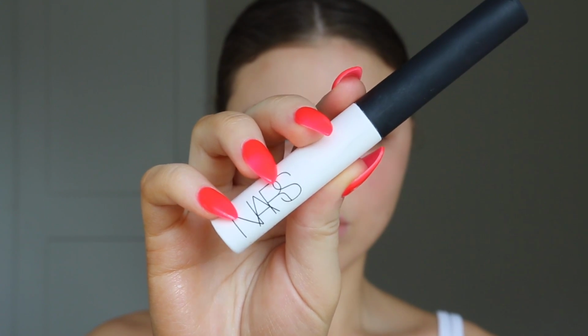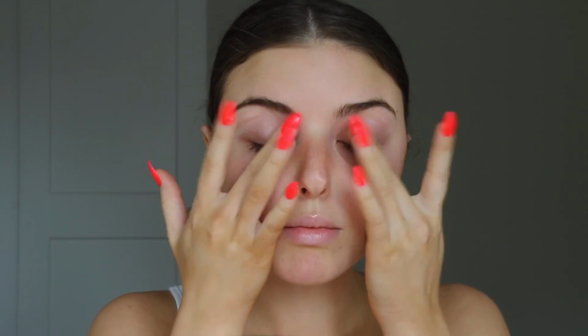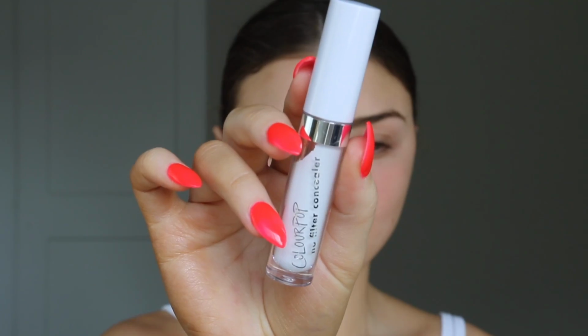Starting off with eyes, I'm going in with the Nars Smudgeproof eyeshadow base and applying that all over the eyelid. This is the only primer that I've tried that does not make my eyeshadow crease throughout the day. I do have really oily eyelids, so this keeps them in place. Crease-free, smudge-proof, everything. It just makes my eye makeup last much longer.